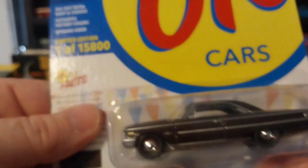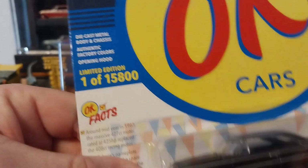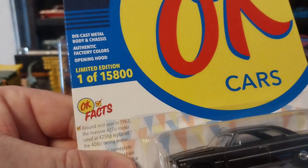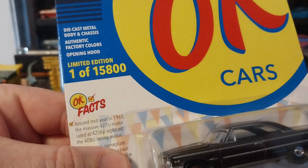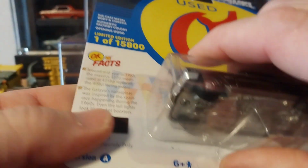So anyways, this car is limited to one of 15,800, which is high, but considering Hot Wheels and other things, it's really not that high. So let's go ahead and get him off the card.